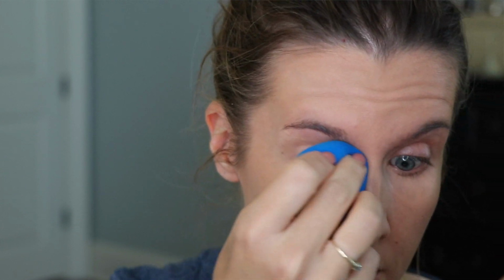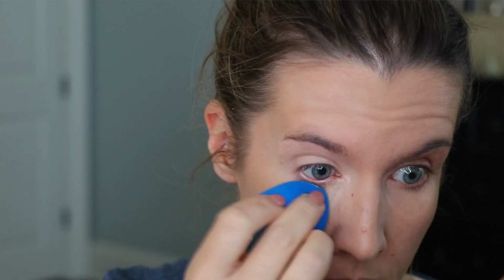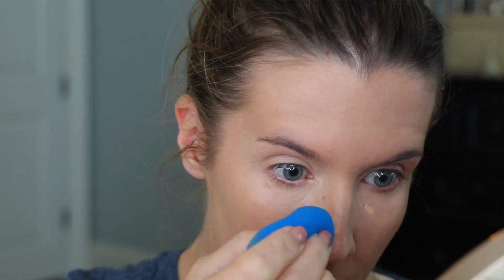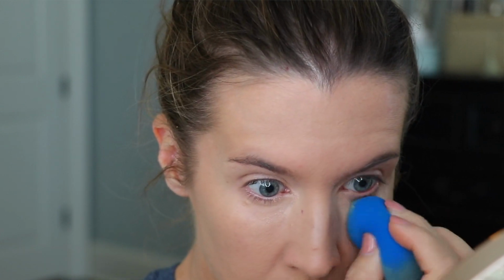It's really natural, and when I do need to build it in certain areas, because maybe I have a little more discoloration at that really deep hollow right there, it really does build nicely and it never cakes up. I'm also able to cover spots on my face with it. It looks really good. I'm in the shade 4 in this.